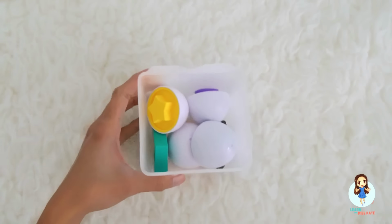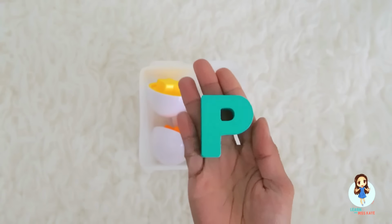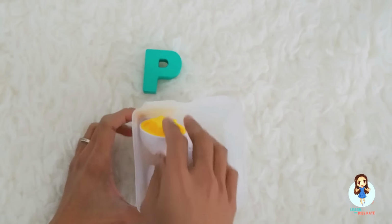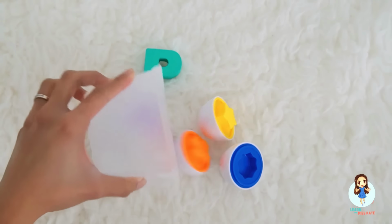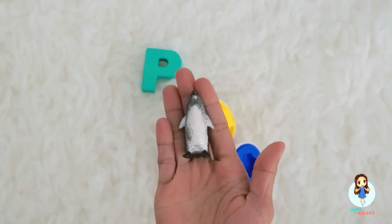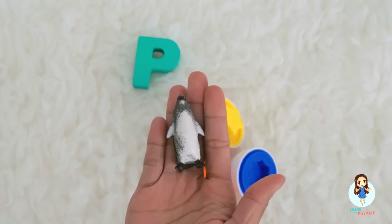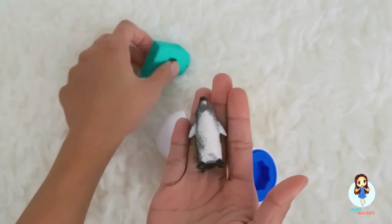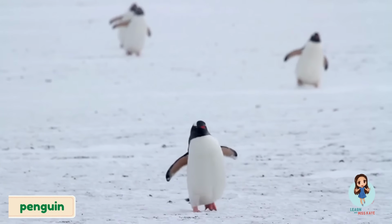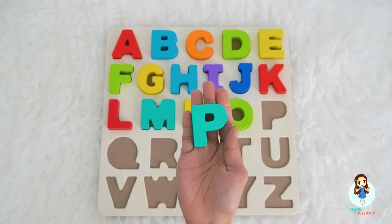Look, we have some shapes here. Let's see what letter we can find. It's the letter P. Let's see the object inside. We found a... Do you know what this is? It's a penguin. P for penguin. Let's put the letter P on the board. P.